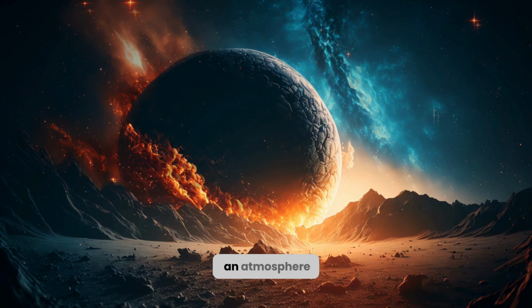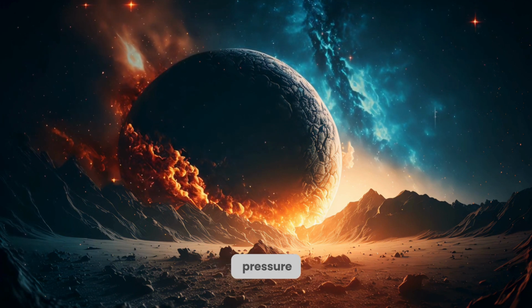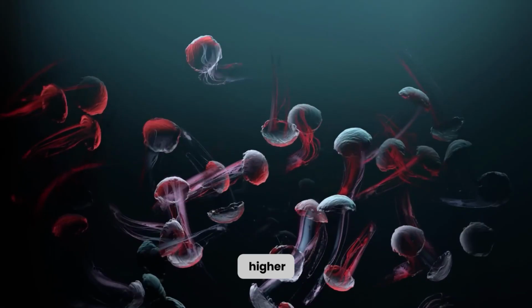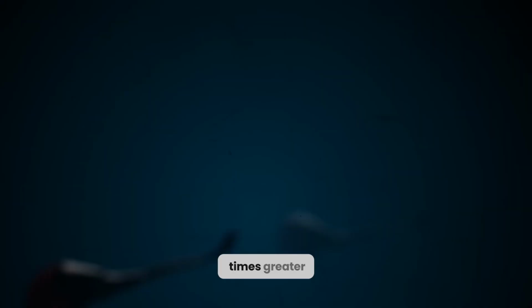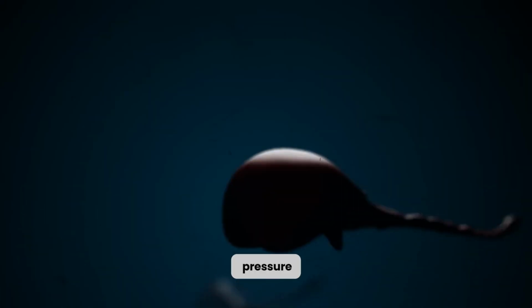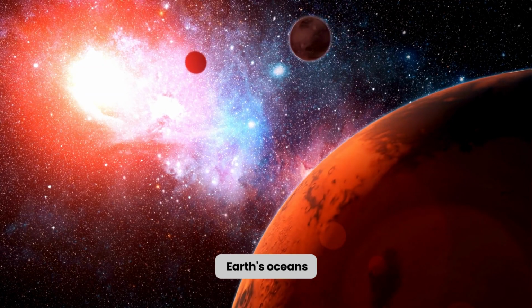In case it has an atmosphere similar to Earth's, the atmospheric pressure would only be a few times higher, but if the exoplanet has a Venus-like atmosphere, the pressure could be several hundred times greater, equivalent to the water pressure several kilometers deep in Earth's oceans.